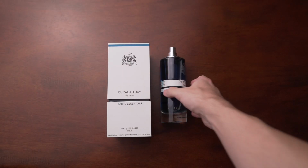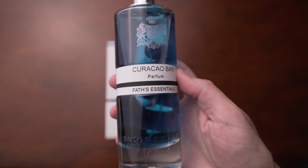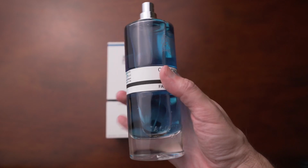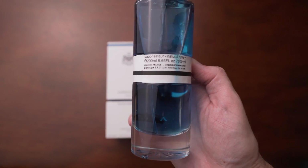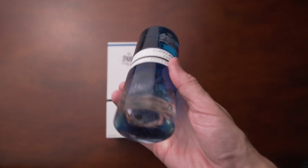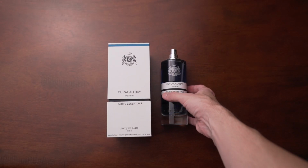Next is Curacao Bay by Jacques Fath Paris. I just got this summer, and I've been very excited about this one. This is very much in the marine, sea salty accord type of range. But sometimes with these marine type of scents, they can smell a little flat, and they don't have a lot of freshness to them. This is not that. This is very fresh. It smells very likable as that.